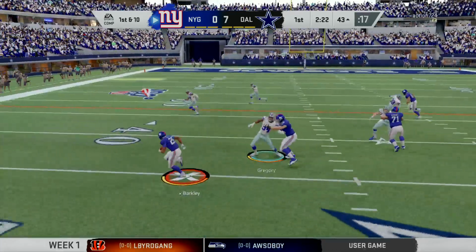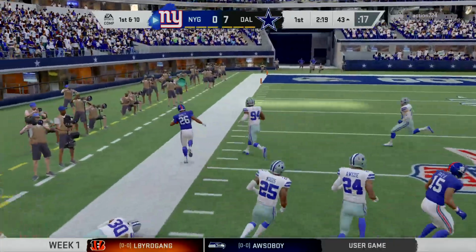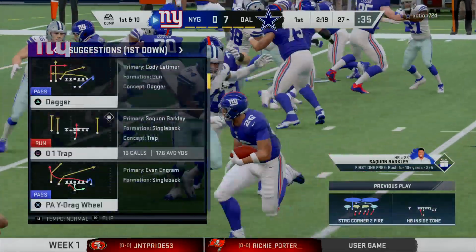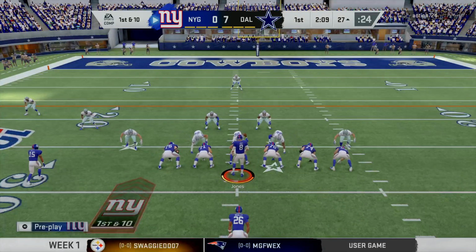The handoff to Barkley. And he is out of bounds, but not before he's inside the 30. Another good gain. That's now 35 yards combined on those last 2 plays. The first drive this unit had, they punted.